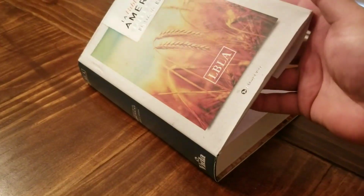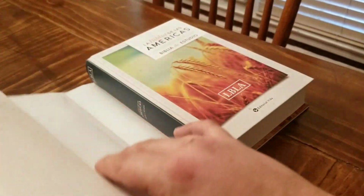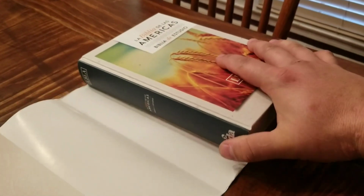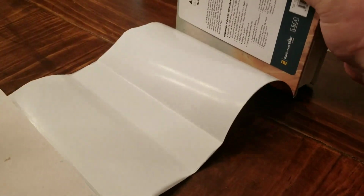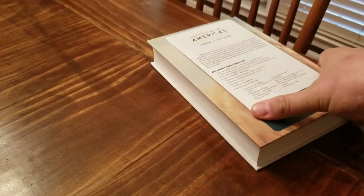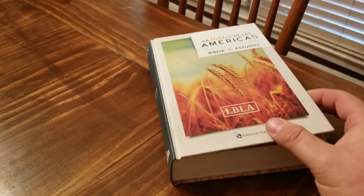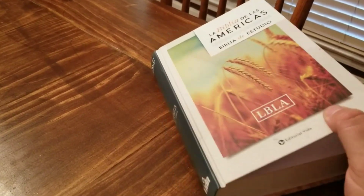It comes with a dust jacket. And the dust jacket is just a clone of the cover. So I'm just going to take it off altogether. It's just a little smoother for me. Whenever I'm reading one with a dust jacket, I usually take the dust jacket off, and then when I'm done reading, I put the dust jacket back on. It's just a little easier for me.